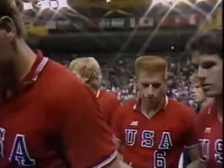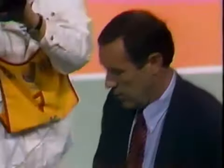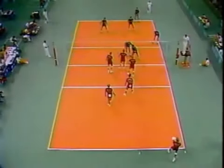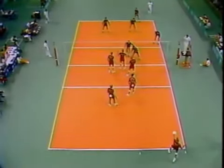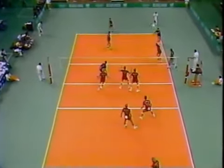Obviously, the U.S. team thinks the Soviets will beat Argentina. What gives you that idea? No mention of Argentina. The Soviets coming up. Here's match point. This is the winning point. You get a chance, watch right after this play is down.